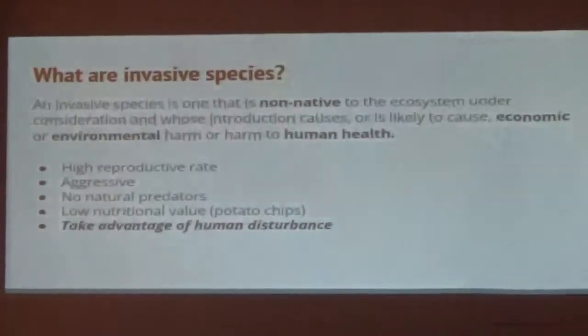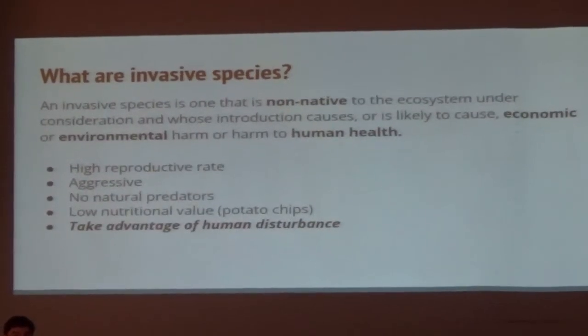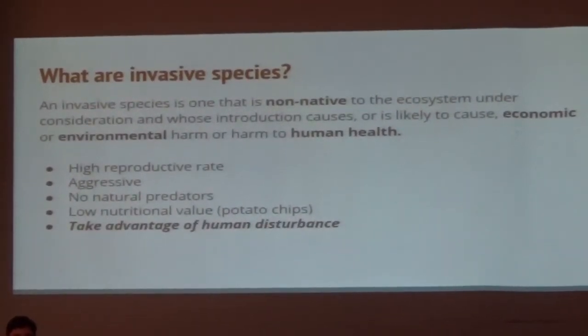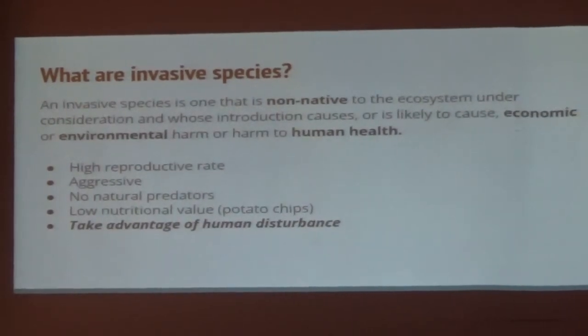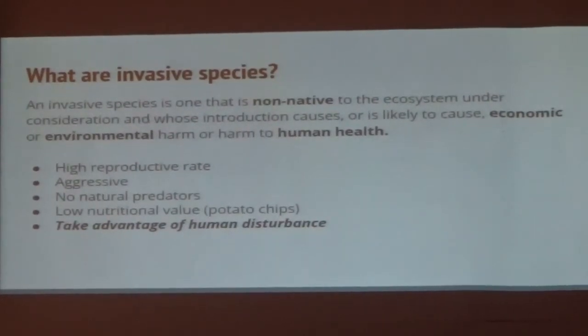So most invasive species have a very high reproductive rate. So we're talking about species that can pump out eggs or seeds very quickly. If you've ever watched like a David Attenborough documentary and he's talking about some cactus that blooms every 10 years, that is not an invasive species. Invasive species like to get it going quick. Invasive species are very aggressive, so they just grow very fast, they can take over an area very quickly.